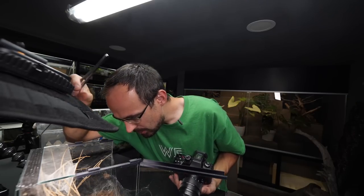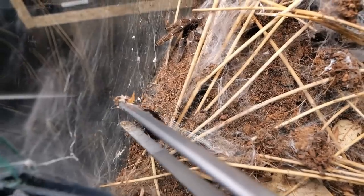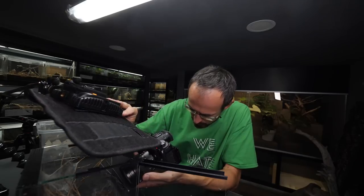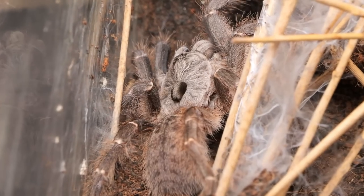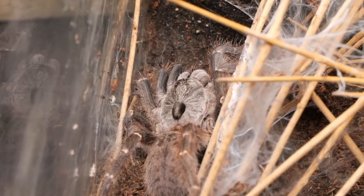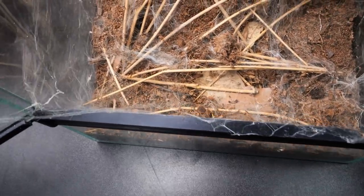Where did the roach go? I'll drop another one and then get that one out. So let's go a little bit closer. Ooh! What? No! Damn! I accidentally turned off the light while moving it to get a better shot. So I think that the slow motion shot is kind of ruined. Let's see if we can get that roach first.